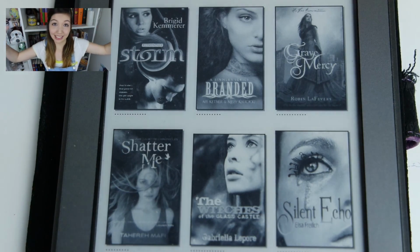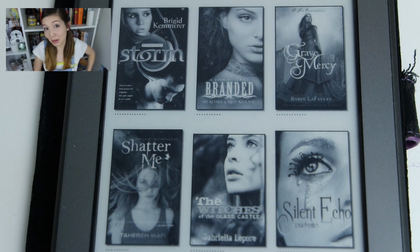Non-coloured iPod. Branded by Ali Kandi, and I don't know if there's someone else there, which I can't read.